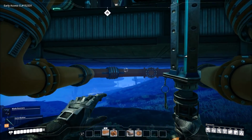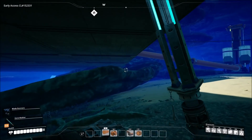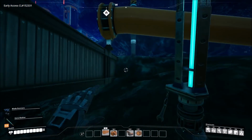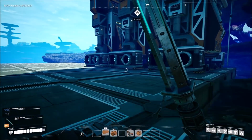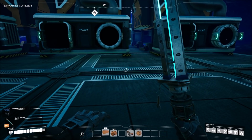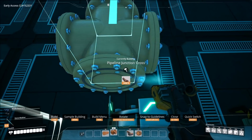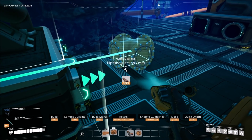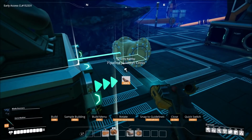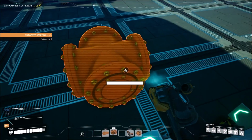How cool is that? That's not terrible at all. That's actually looking pretty nice. Thank you very much. I think that looks quite nice. Quite nice. And then what we're probably going to want is a junction pipe here. Here. Is this the right spot? This is the wrong spot.